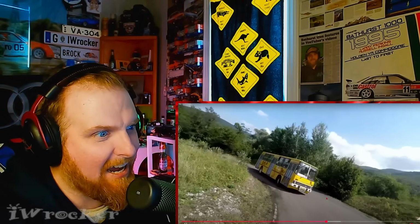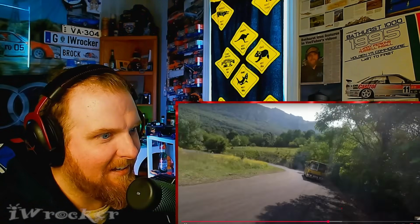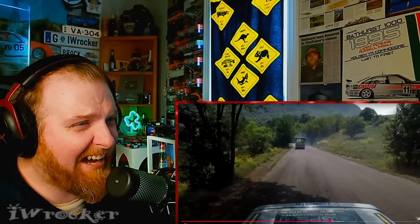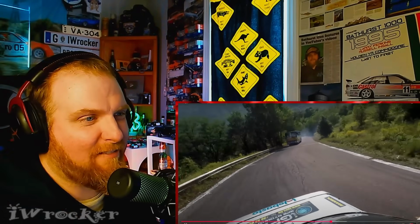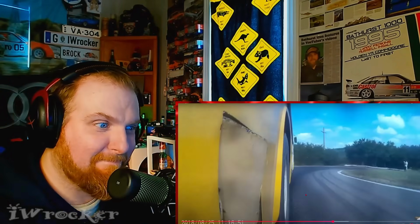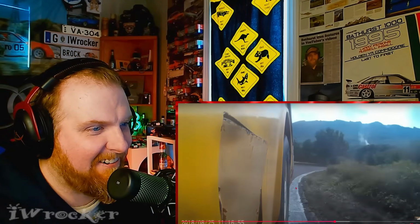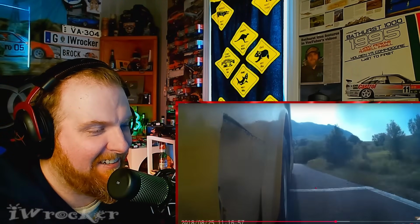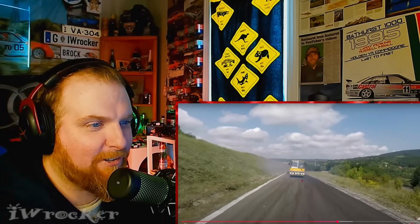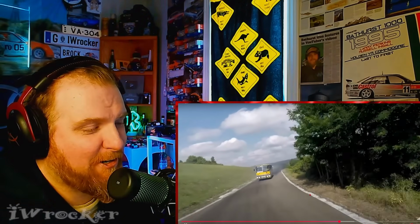Look at that thing coming at you. How freaking terrifying. You'd think you could run from a random yellow bus. Don't be so sure. Look at this. Oh my God, that is wild. How old are those tires? Hopefully they're not original.